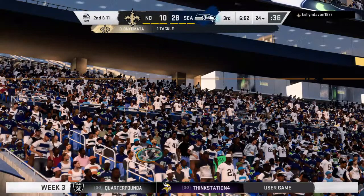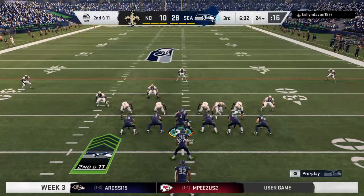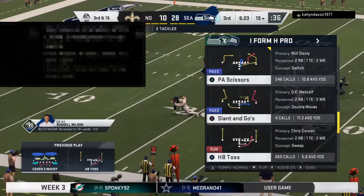After the loss to start out, here's second and 11. Mike by four. They run again with Carson. And once more, this play going in the wrong direction. The Saints get to him behind the line again. It's a loss of four. Now third down.